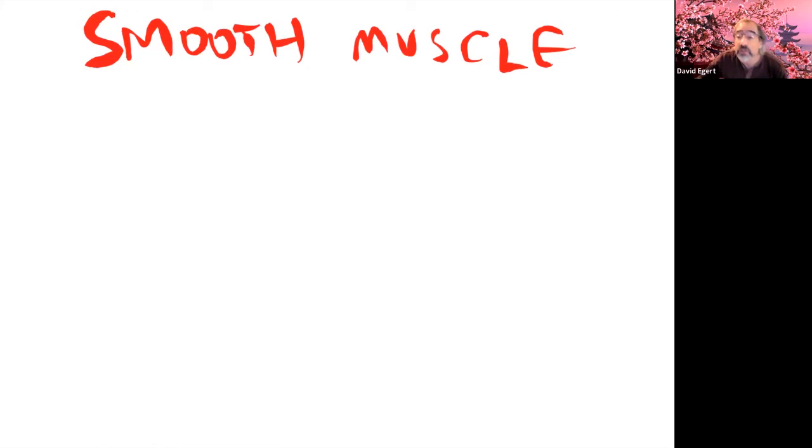So smooth muscle is also like skeletal muscle in that there's actin and myosin that pull and generate contractile force. But there are going to be a number of differences. Before we get into some of the more anatomical detail, let's talk about some of the basic differences. One thing is that smooth muscle can be stimulated to contract in a variety of ways.